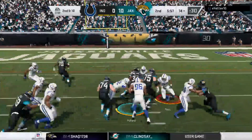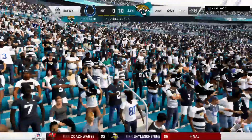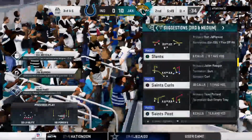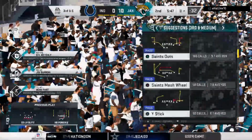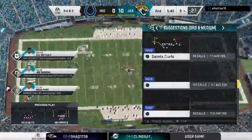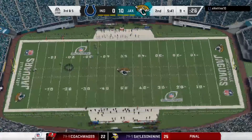Run for Pollard. And now they're inside the 10 as he's brought down at the 9. It'll be a pickup of 5, and that leaves him with 5 more. Third and... Despite the blitz, they're still able to pick up a nice solid gain. The disadvantage of blitzing often alters the normal spacing and run fits and leaves creases like they were able to exploit right there.